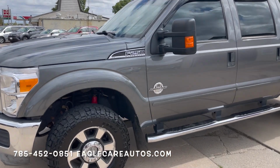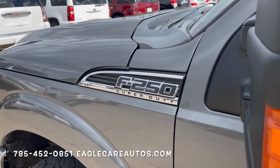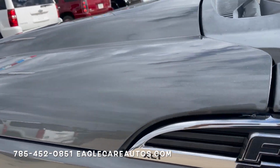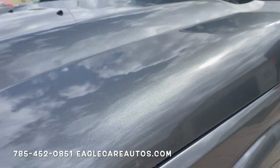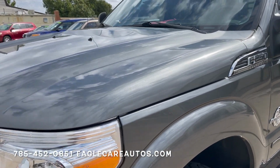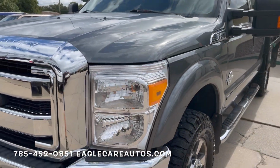This one is finished in a kind of charcoal gray color. It's called sterling gray metallic. Hopefully the sun will pop out here, looks like it kind of is, where we can get a little bit of the metallic color. It's just a really, really sharp color, really, really sharp truck. Very, very clean paint all the way around.